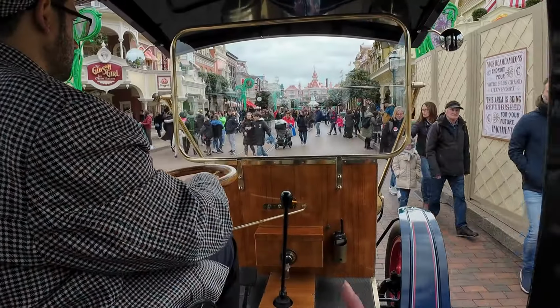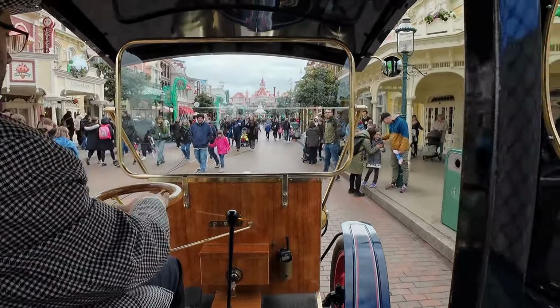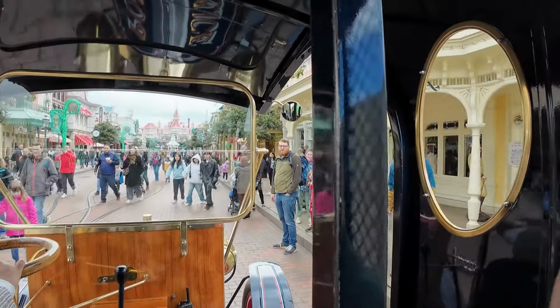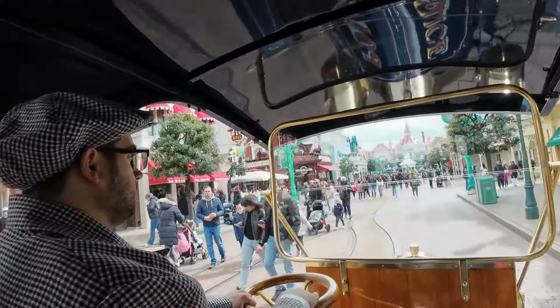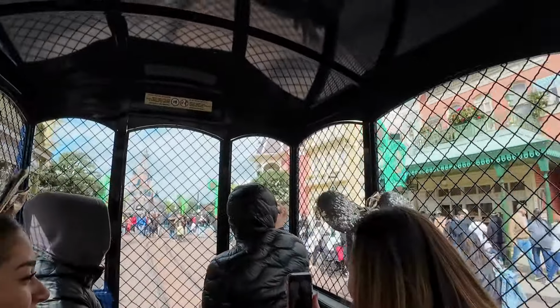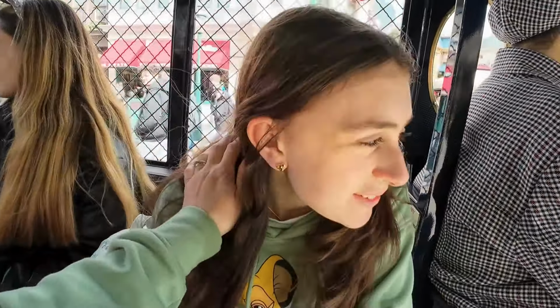It's funny how everyone still keeps walking despite the fact that the vehicle's coming towards them. Nice little rest.